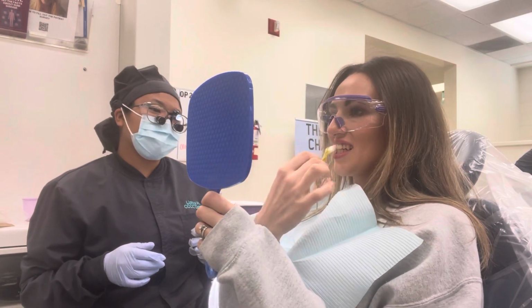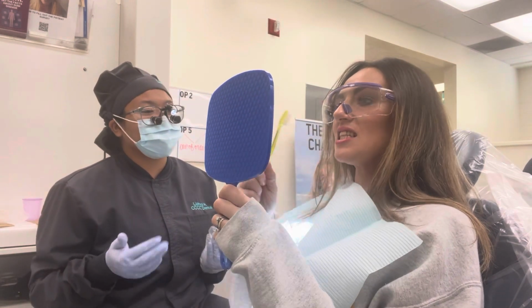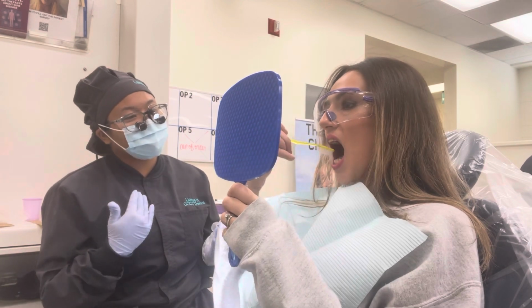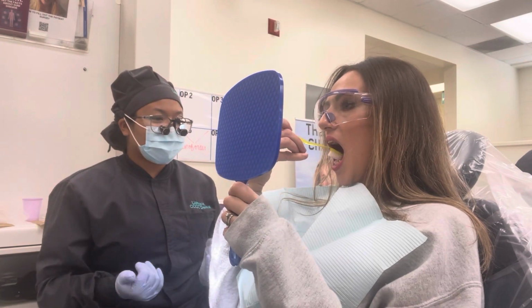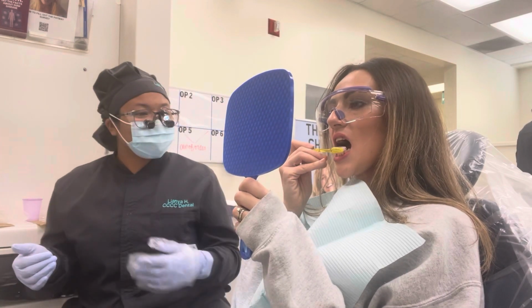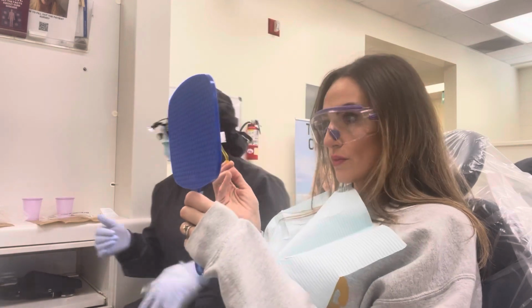I think it'll be really beneficial for you and your baby, because we really just want to protect the health of you and your baby, especially since everything you consume, your baby's consuming as well. Okay. Let's see. Up like this, after you do the circular, like that. Okay. And then you go up. Okay.